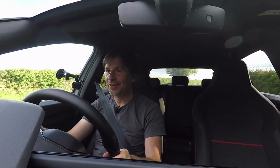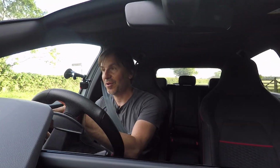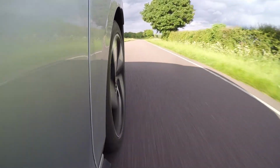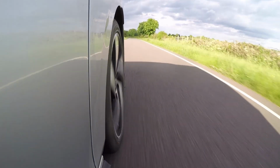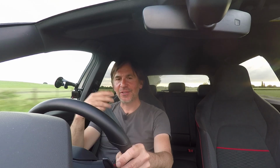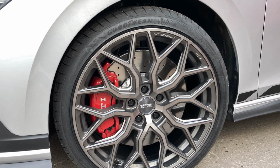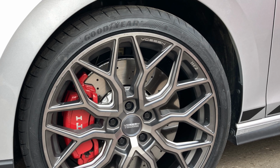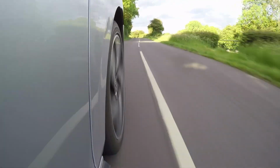Right, let's do the bit I really enjoy, particularly on these tyres. Okay, now for the handling test on the Eagle F1 Super Sports. Now, if my memory serves me correctly, when I got this car brand new and it was delivered on these wheels and these exact Super Sports, it has never driven better on anything else. So not long after I bought it, I switched to 19s and the Eagle F1 Asymmetric 5s. Well, think Michelin Pilot Sport 4 versus 4S's. That was the difference.